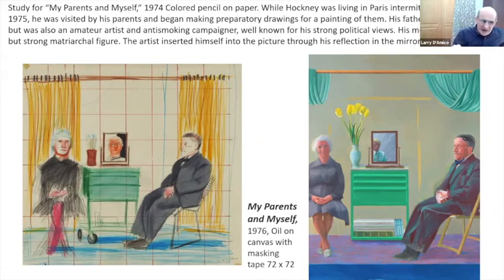The one on the right is the painting that was done from it, which is quite large also. One of the things about Hockney is he smokes like a fiend and still does, and is a carnivore.